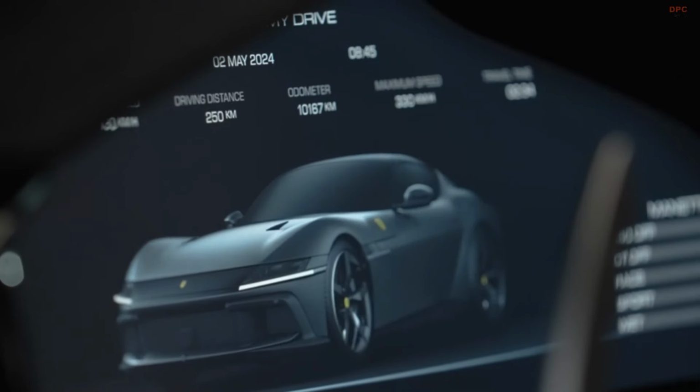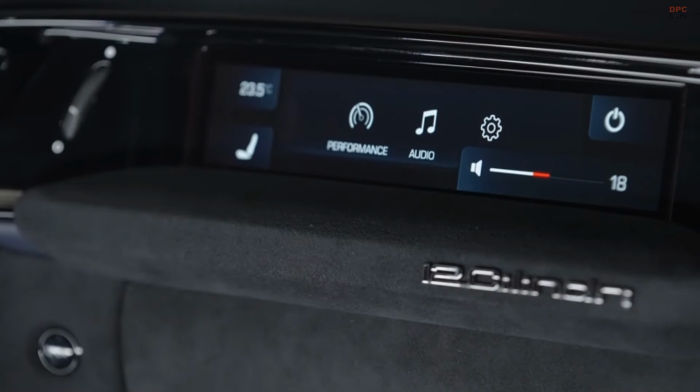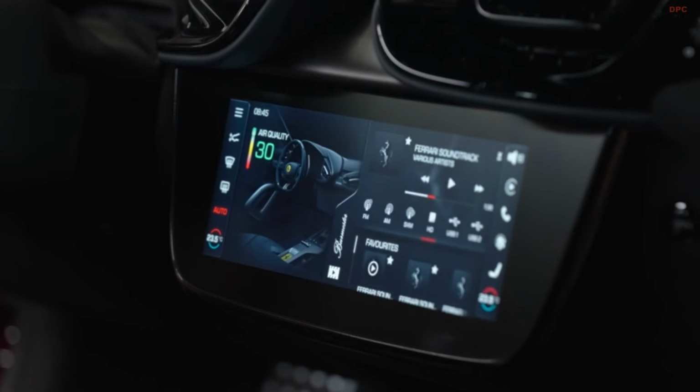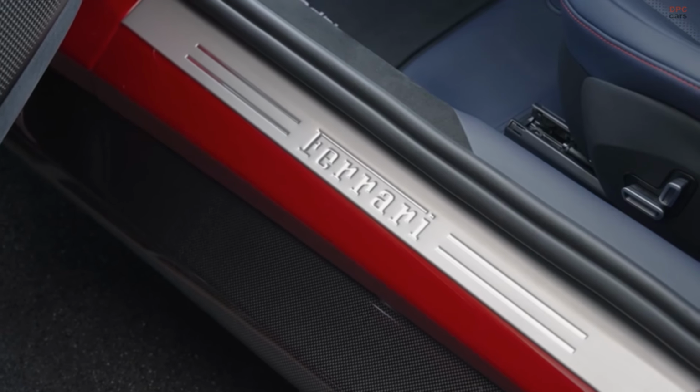The engine is paired with a sophisticated 7-speed dual-clutch transmission that provides rapid, smooth shifts, ensuring that the 12-cylinder delivers not only explosive acceleration, but also an engaging driving experience. This setup underscores Ferrari's commitment to delivering cutting-edge performance that complements the luxurious and technologically advanced interior.